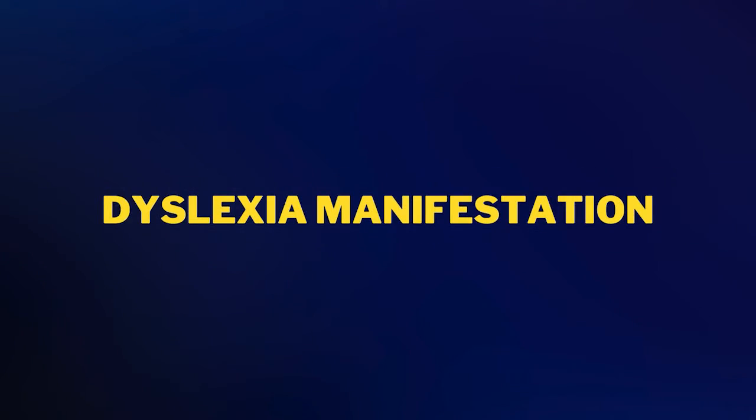Dyslexia manifestation. With dyslexia, behavioral issues may be a response to frustration or embarrassment related to difficulty with reading. The behavior may be a coping mechanism to mask their difficulties. This is an emotional and self-esteem issue. Parental clues. Observe the context of the behavior. Is it generally impulsive or more evident during reading-related activities? Identifying these patterns requires careful observation, almost like detective work.